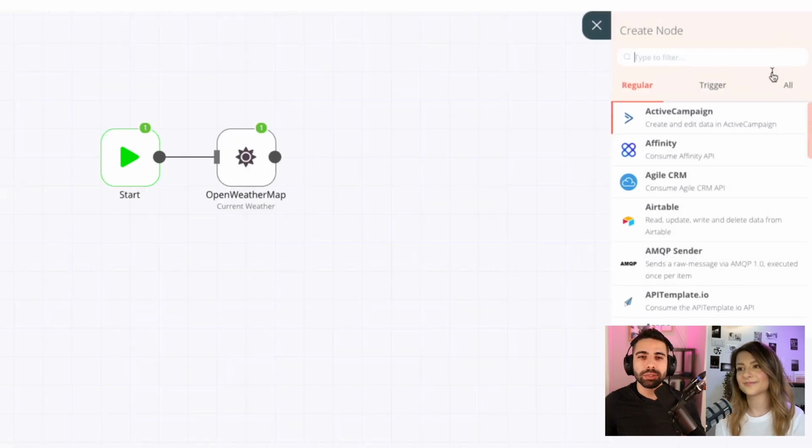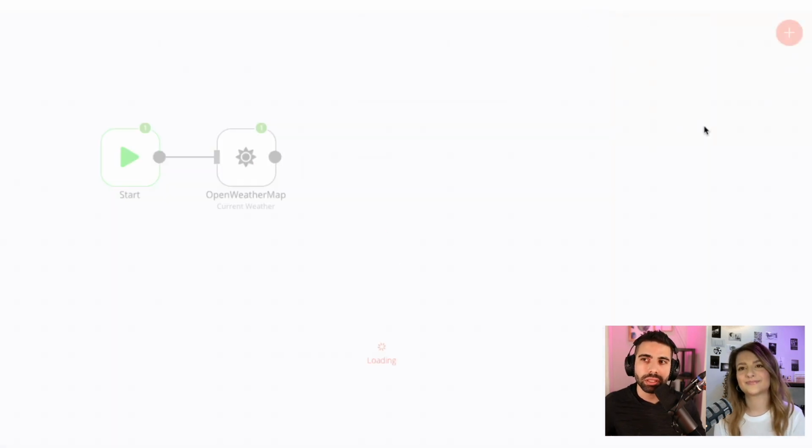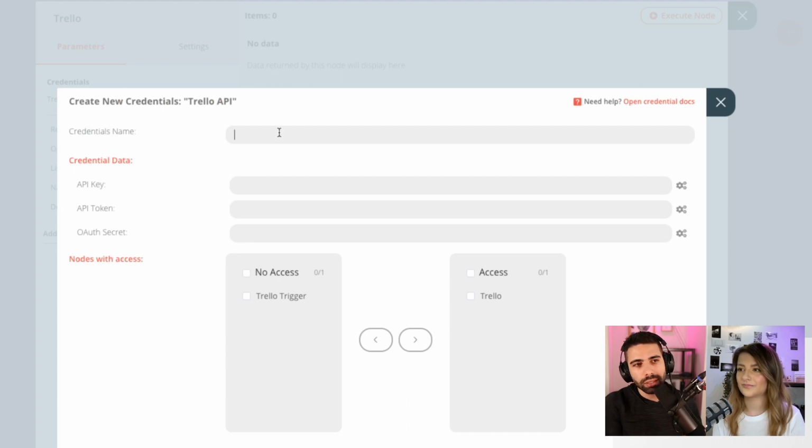So now we want to do something with this data. You know Trello. We could either put it into Google Sheet or we could put it into Trello. We could just kind of decide what we want. Trello. You want Trello? Yeah. Okay. So let's just grab the Trello integration then. And then here for Trello, we need to do the same thing. We need to set up Trello integration. So just create new. And then I'm just going to call it Ali's Trello.